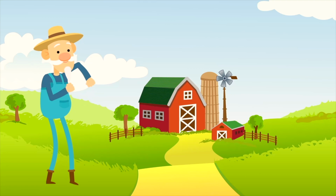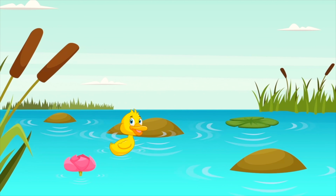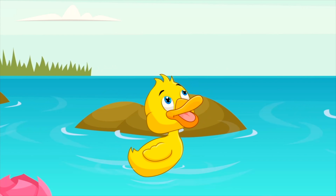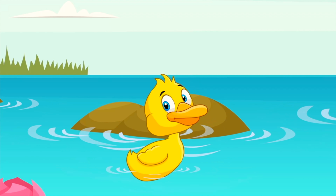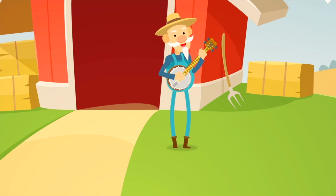Old MacDonald had a farm, E-I-E-I-O. And on that farm he had a duck, E-I-E-I-O. With a quack quack here and a quack quack there, here a quack, there a quack, everywhere a quack quack. Old MacDonald had a farm, E-I-E-I-O.